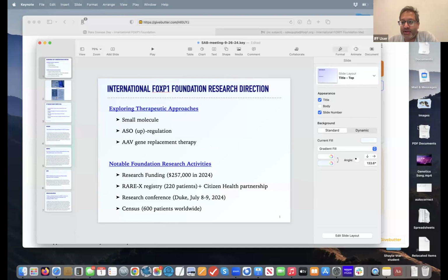So that's a very intensive treatment, but it's also directly gets at the source, which is the lack of FOXP1 protein that our kids have, or the deficiency in FOXP1 protein that our kids have in their brain, and trying to remedy that directly. ASO upregulation is a little bit in between. It kind of also acts to try to increase the amount of FOXP1 protein that is produced, but it's a different mechanism. And I'm not going to spend time talking about it now.